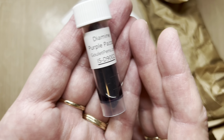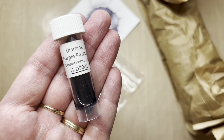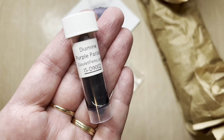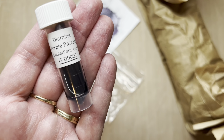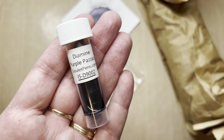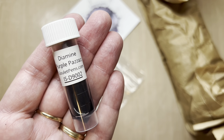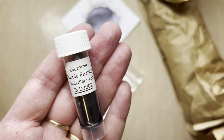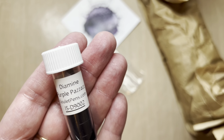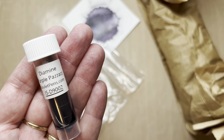This sample is Diamine. All those names, I've heard them pronounced every way, but the one I choose to use is Diamine Purple Pazzazz. I ordered this because I saw another friend, Roberta, use this in her video, and I loved it. It's like, okay, I'm on it. So I added it to my order as a sample. I'm going to try it out, and more than likely I'm going to get the big bottle. I've got so many big bottles.